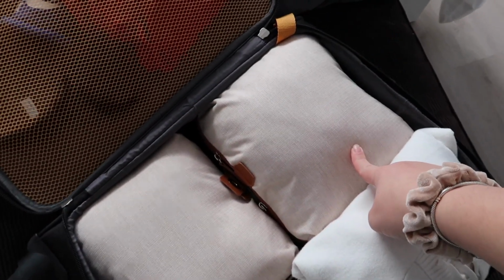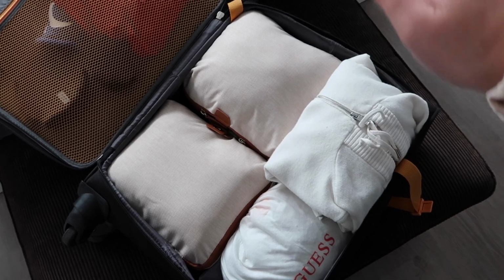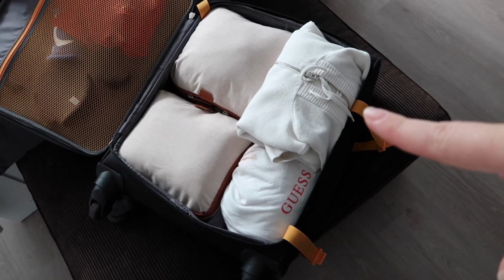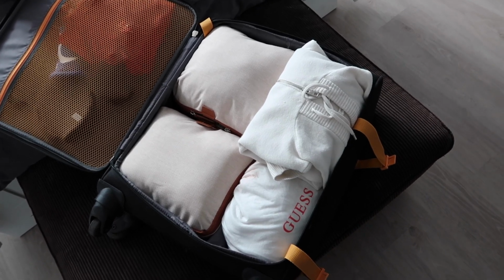I took out everything that was in there that I still wanted to take, and I put them at the top of each of these packing cubes. I just figured it's okay, I'll take it out and put it in the closet or something, so it's fine. And then this is all underwear, socks, pajamas, bras, whatever. This is the extra sweater that I'm going to take. This is about it for the suitcase, so let's move on to the toiletries and the backpack.